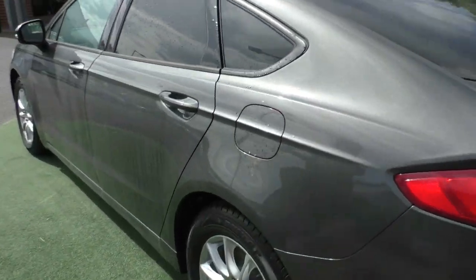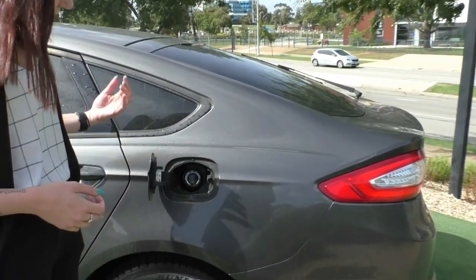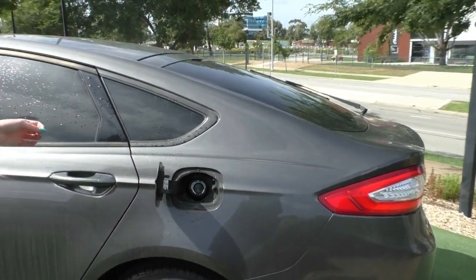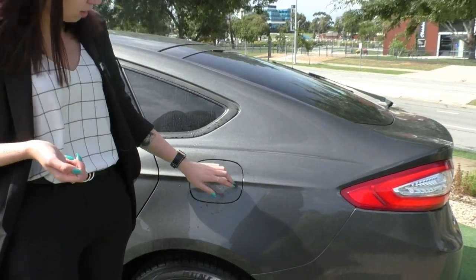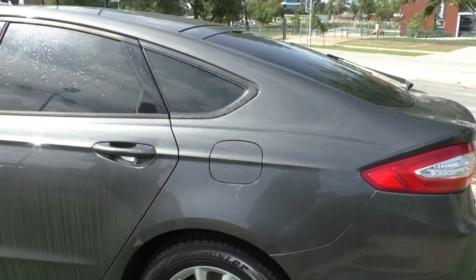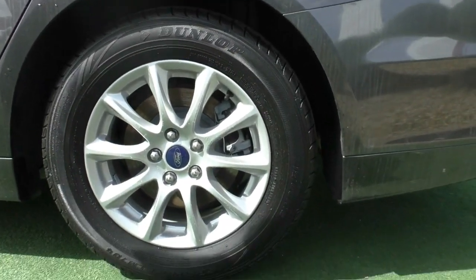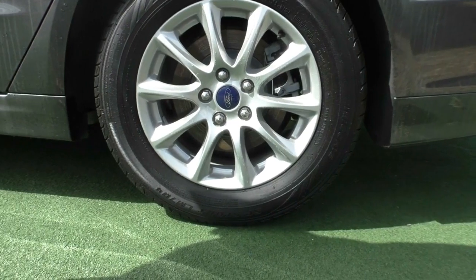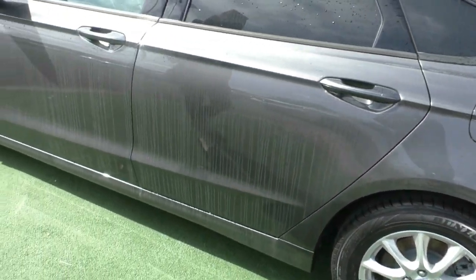Working our way around the passenger side, fuel filler cap is on the passenger side, so just something to take note of. Now it is a diesel, so please keep that in mind when you are filling up, and it is just as simple as pushing the fuel cap to open and close it, and when the car is locked it will not open. Coming down to our third alloy wheel, again really good condition on this wheel and heaps of tread on the tyre. Previous owner was obviously a very careful driver.